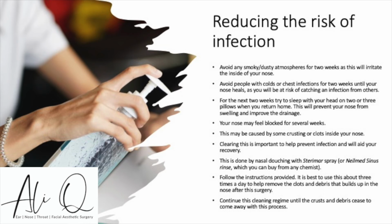Your nose may feel blocked for several weeks, and this can be caused by crusting or clots inside your nose. Clearing this away with the nasal saline rinse will help to prevent an infection. Use the nasal douche that has been provided, or obtain one over the counter like Neilmed sinus rinse or Sterimar nasal spray. Make sure you follow the instructions provided, and it's best to do the douche at least 3 times a day to remove these clots. Continue with this until you're told to stop doing this at your follow-up appointment.